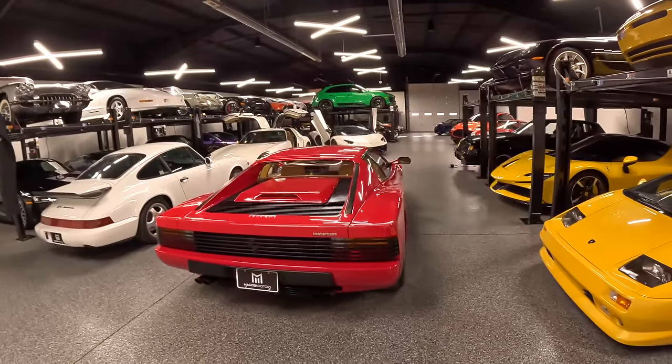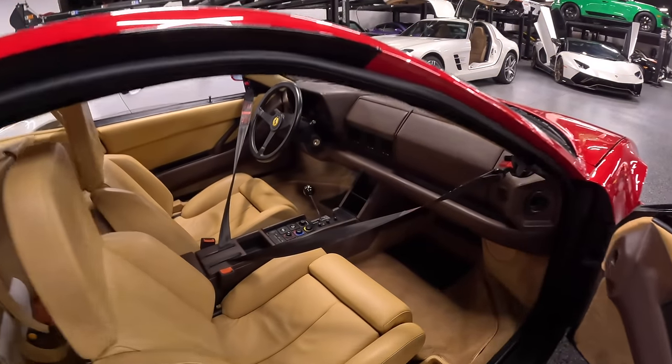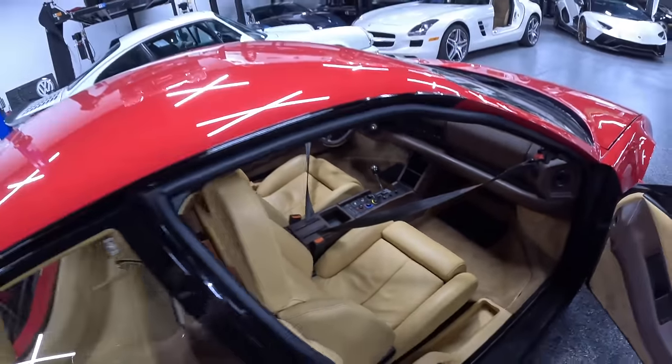You just picked up this Testarossa. We did. Mouse track seat belts. Look at this. Look at the dials in this car. It's just wild. We're going to take this out later.